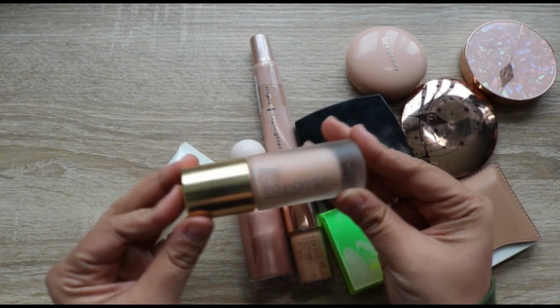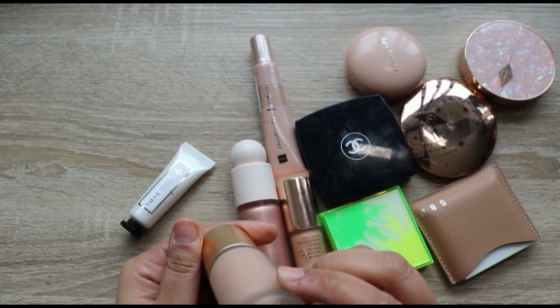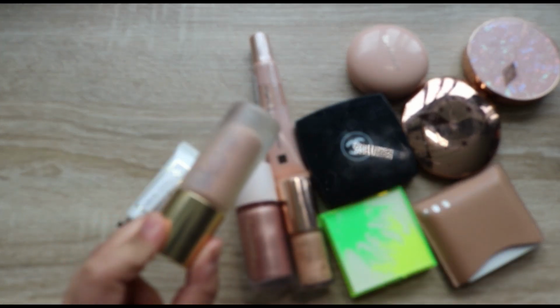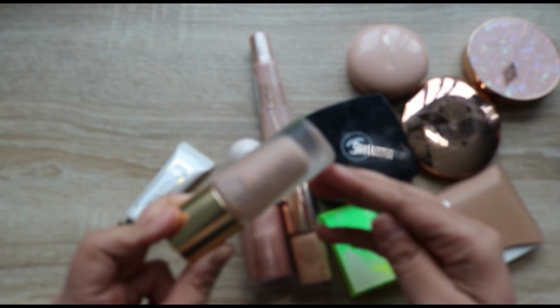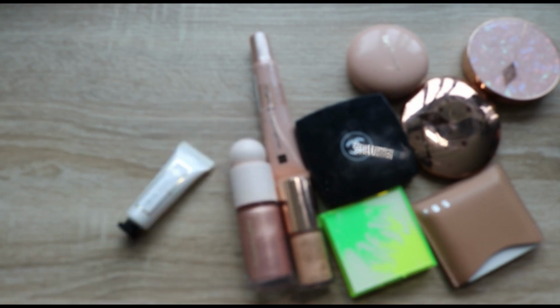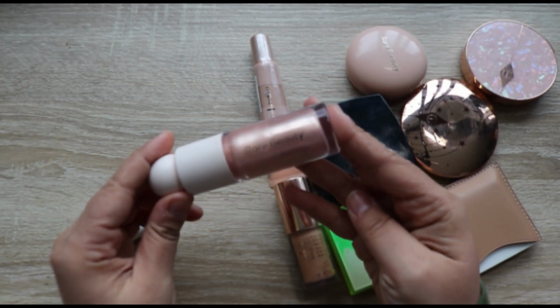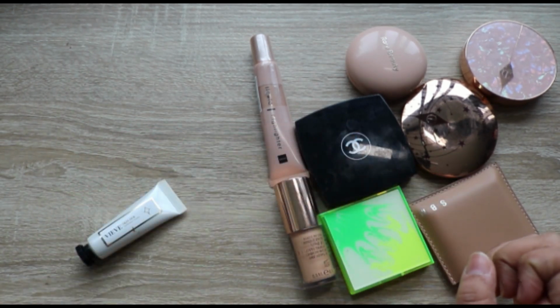Another one that I won't declutter is the Lisa Eldridge one, the Seamless Skin in the shade Pink Moon. Love this formulation. It's a little less glittery than all the other ones. It's great as a primer or great as something to mix your foundation with to make it a little bit more glowy. I really like Lisa Eldridge as a brand, so I'm keeping this one. The Rare Beauty one is a nice shimmery, glowy base. I'm keeping that one as well. I have mine in the shade Mesmerize.